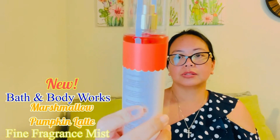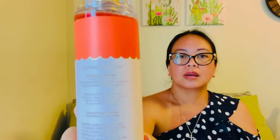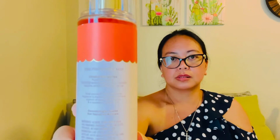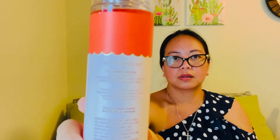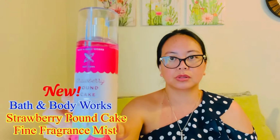Marshmallow Pumpkin Latte. I'll try this one also. And the fragrance notes for this. I purchased this one because I already have a lotion. And the fragrance notes are also at the back.